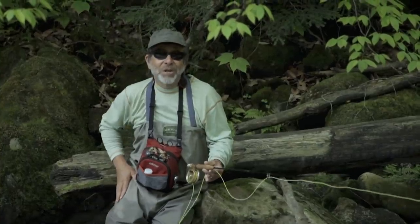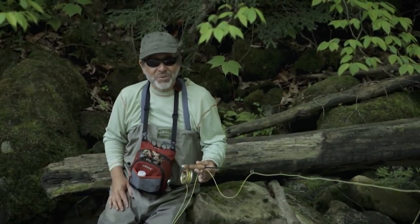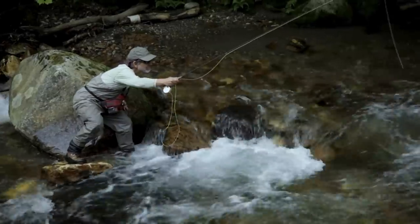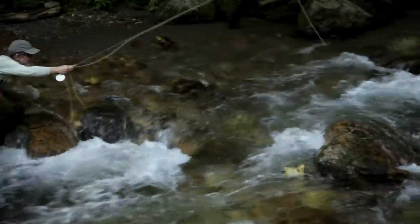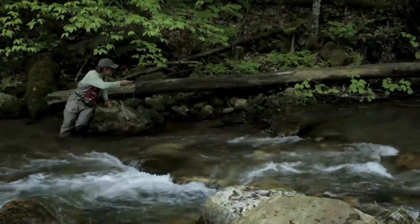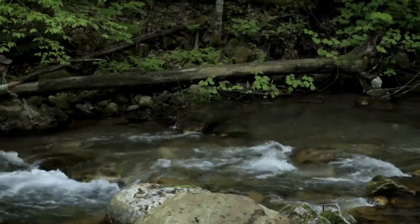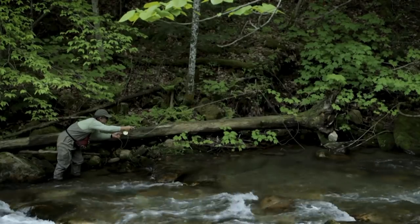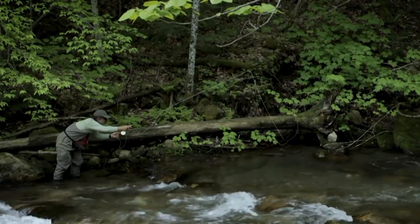One of the things you want to be always aware of in a small stream is what's behind you. Not only do you want to keep your back cast out of the trees, so you need to make sure you have clearance behind you, but also you always want to have some protection behind you so that you're not silhouetted against the sky. Small stream fish are spooky. Anything that moves above the horizon is going to catch their eye immediately. They're going to be scared and they're going to stop feeding.